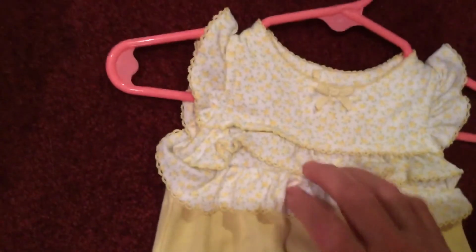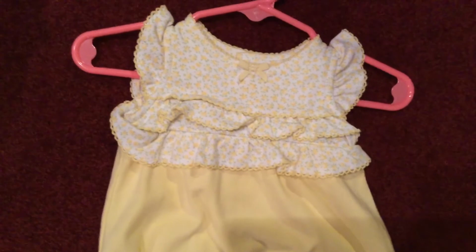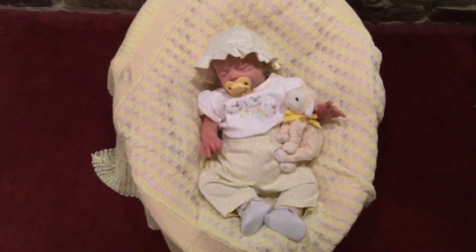And my final piece is this really sweet little romper in this print, the rosebud print, and I need to press it. It's been hanging in my closet, so it's gotten a little flat looking, but I always press things before I put them on Lily Beth. I always want everything to look fresh and crisp and new on her, and that's really sweet. And I let her wear that with the matching hat.